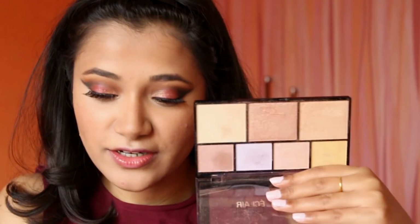And now for my face, finally I'm going to be taking NYX Stroke Genius Illuminating Palette. Now this is a very blinding palette, okay, and I don't use this 99% of the time, but I figured out that this is the time when I could get some use out of it.